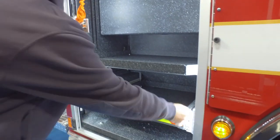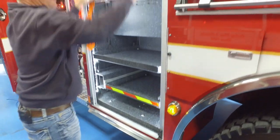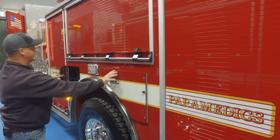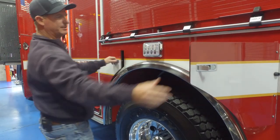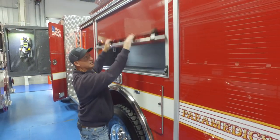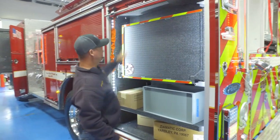Obviously, pull out shelves. We did SCBA bottles here in the wheel wells, so we can do four SCBA bottles. Just a general compartment. Swing out tool board here.